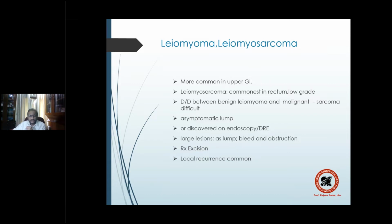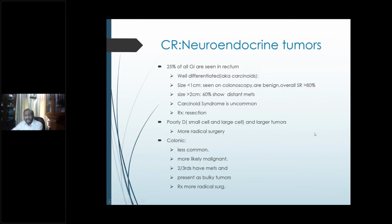And usually asymptomatic lumps are accidentally discovered on a digital rectal examination or endoscopic examination. If you have a large lesion, then a lump would be there, bleeding can be there, obstruction can be there. Treatment is excision, and local recurrence is very, very common.